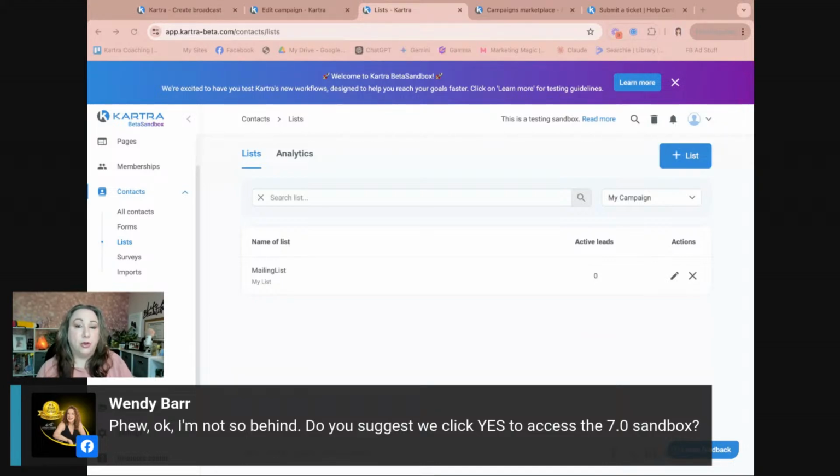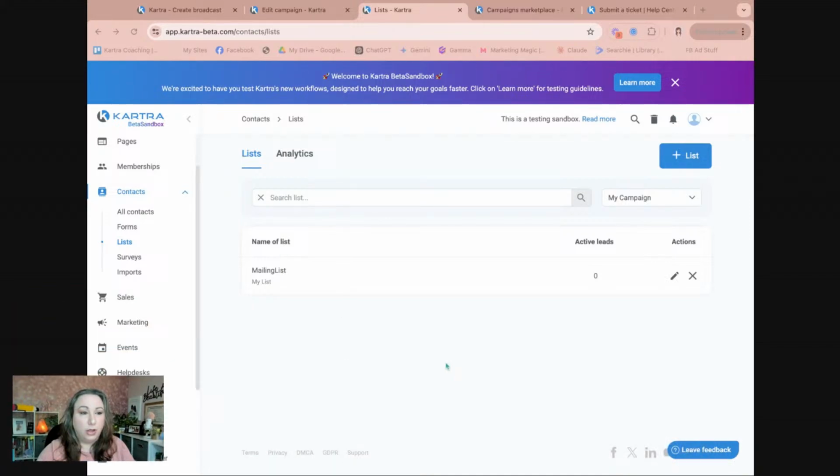The 7.0 is a beta sandbox. So when you opt to come in here and take a look at it and play around, you're literally just demoing it like I am. You're playing around in here. It is not actually changing anything for your own live stuff. And you do not want to be creating something in here that you want to keep because this is just a sandbox area. Great question.